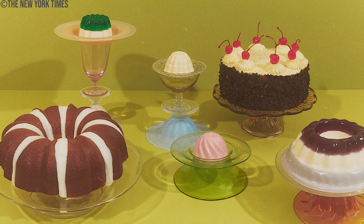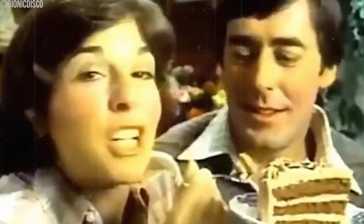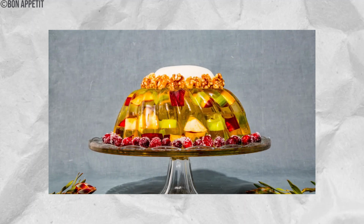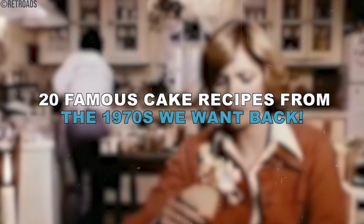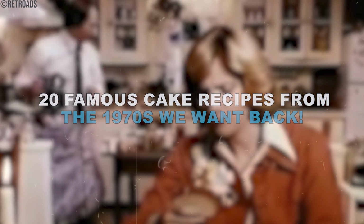What made the 1970s a golden age for desserts, where every family gathering boasted cakes that left a lasting impression? These iconic recipes became legends, from decadent, multi-layered confections to simple sweet treats. Why do they continue to captivate our taste buds and memories decades later? Join us as we explore 20 famous cake recipes from the 1970s we want back.